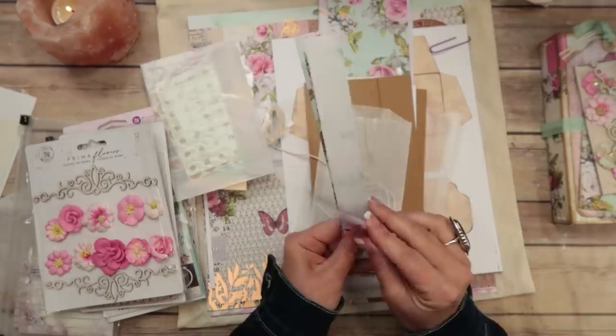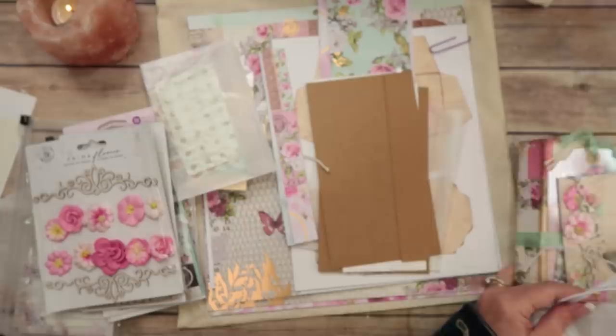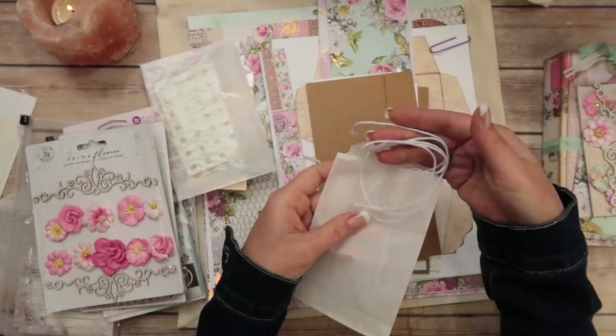Don't throw that stuff away. You also get the small cutoff pieces from when I cut the paper down. Then you get another glassine bag, and this one has the cording for the traveler's notebook style binding to hold the inserts. So the cording comes in this bag. Again, don't throw this plastic bag away.